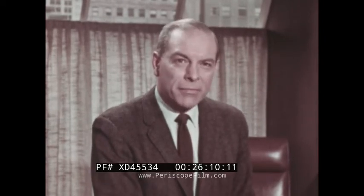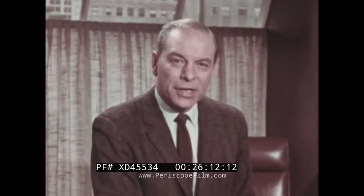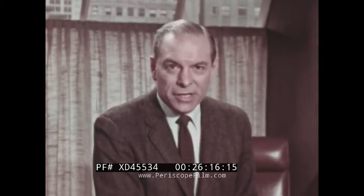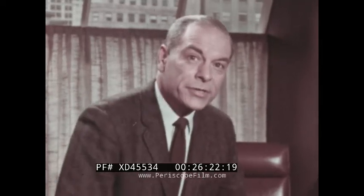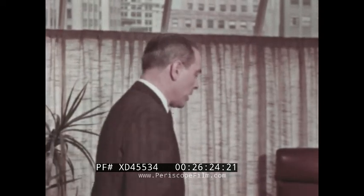Mariner 4 successfully carried out the scientific investigation of Mars. It sent back approximately 18 million scientific measurements, information about the interplanetary magnetic field, cosmic dust, solar wind and flares, and other deep space phenomena. And it took 22 pictures of Mars. Here they are.